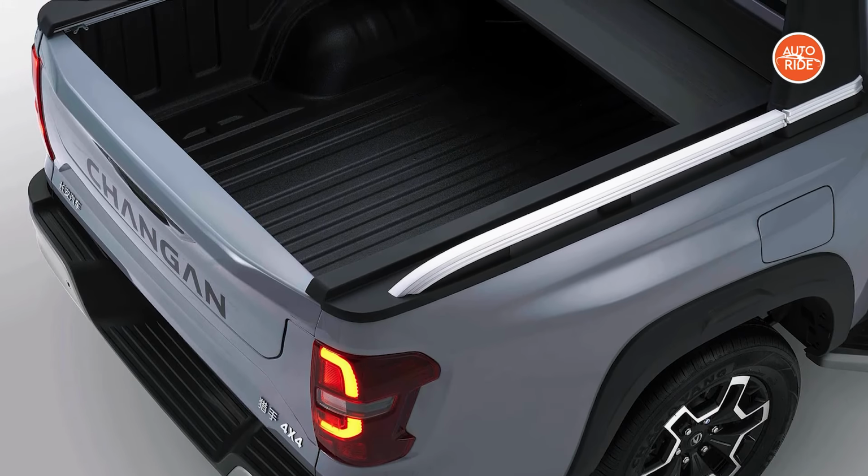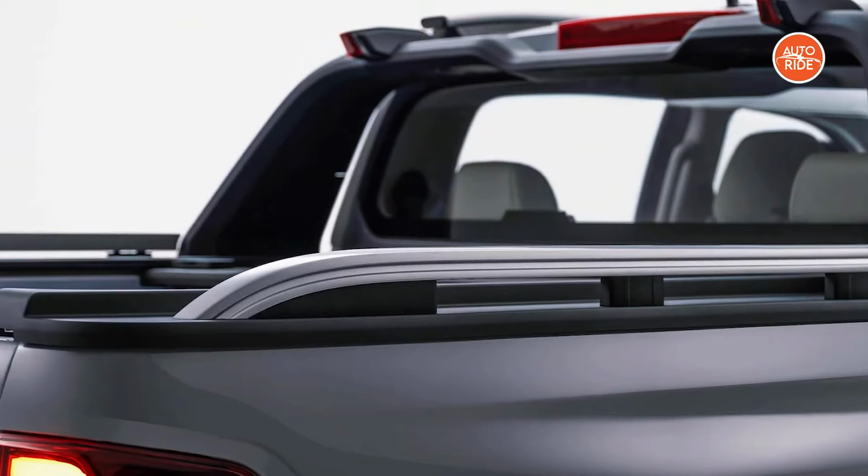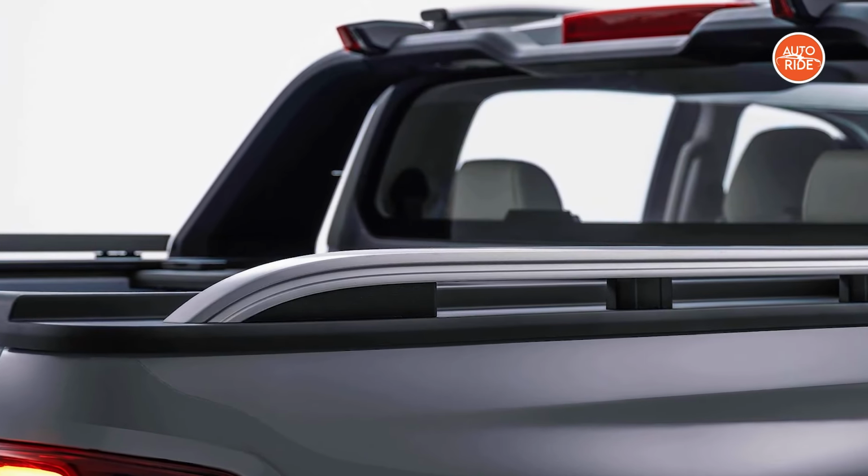Let me repeat the price. $24,800 for a 640-mile truck. Tesla Cybertruck owners just threw their keyboards through their monitors.